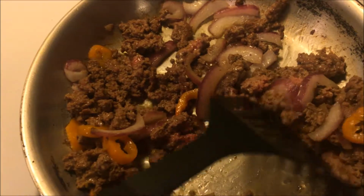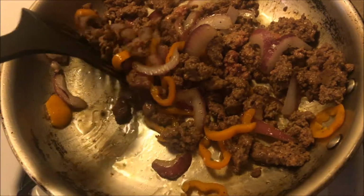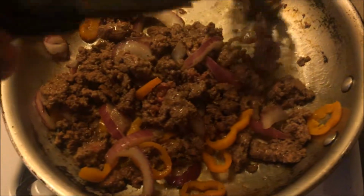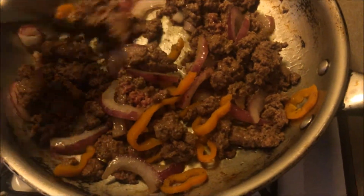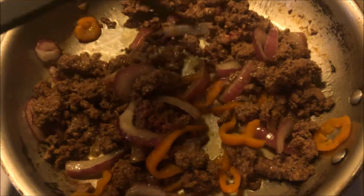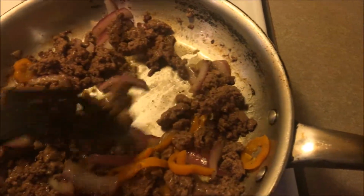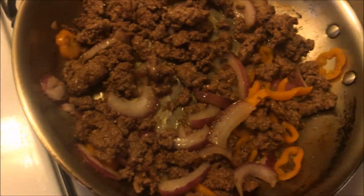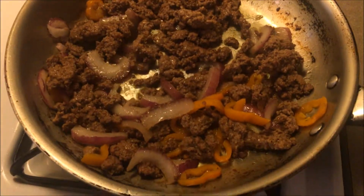Now I'm going to give this a little bit more sizzle. And I see that this 15% fat actually gives off a little bit more oil than I like. So I'm going to go ahead and take care of that. Matter of fact, a little bit more sizzle. We are going to turn this fire off.